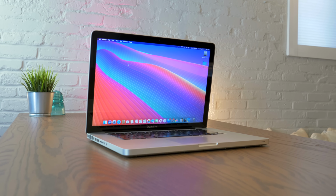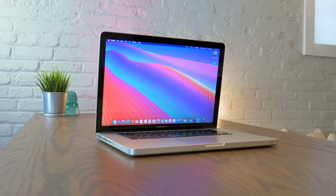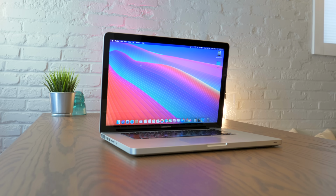But by and large, the design of this computer has held up extremely well, considering that this is pretty much a 12-year-old laptop design. It's kind of crazy. The keyboard on this thing is spectacular. There's no other word for it. This is the original chiclet keyboard that kind of put Apple on the map as making great keyboards until they took themselves off the map when they started making butterflies.